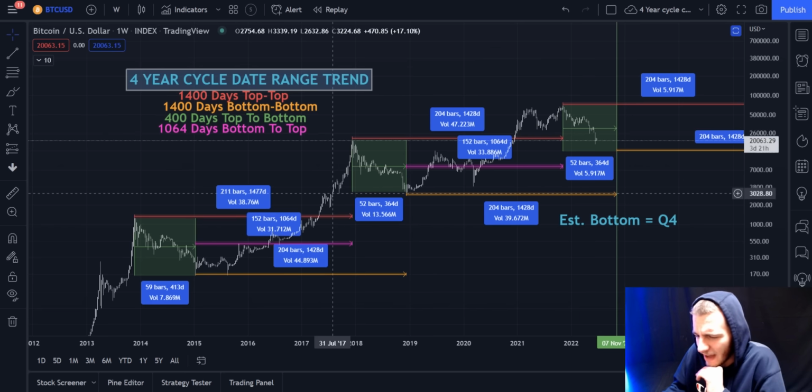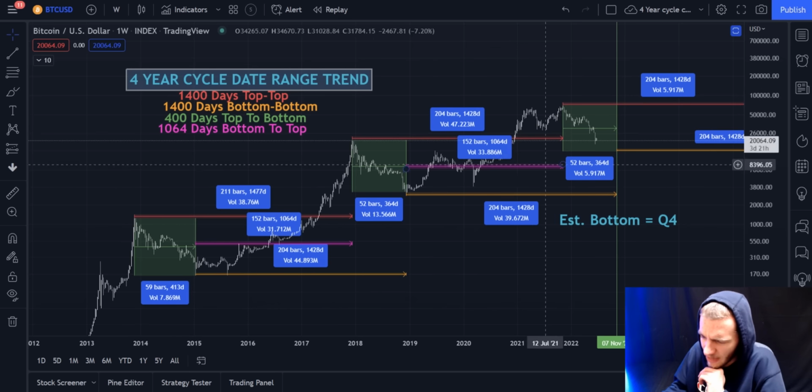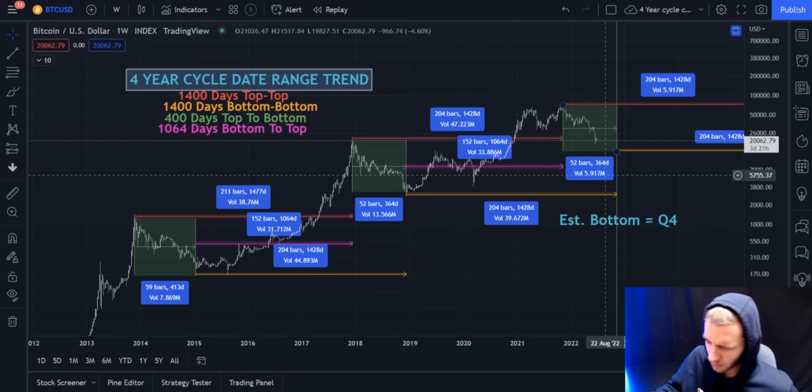You can see that, color-coded here, I've got color-coded dot points and then color-coded date range measurements. You can look at those color-coded data and understand there are very strong trends. Namely 1,400 days between top to top in each cycle, 1,400 days between bottom to bottom in each cycle, 400 days roughly from top to bottom in each cycle, and 1,064 days from bottom to top in each cycle. That is the current trend on Bitcoin. That has remained true to this very point in time.